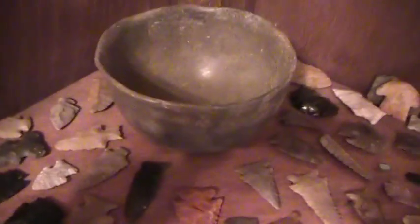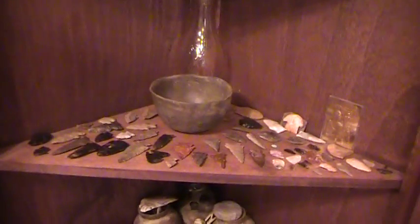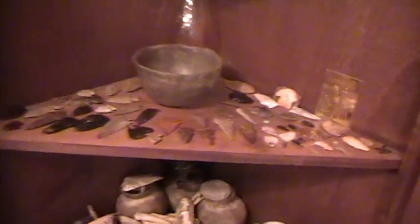Anyway, well, thank you so much. Thank you again, Mr. Jordan, for that pot. That just looks spectacular sitting there. That's an awesome collection right there within itself. I mean to tell you, I love every one of these points. They're just as neat as can be.